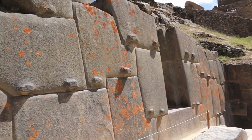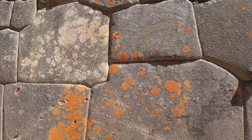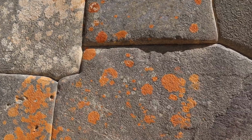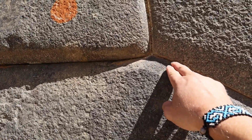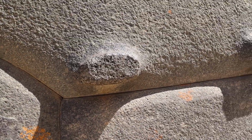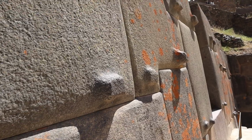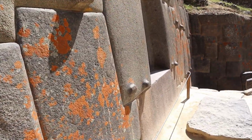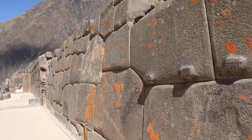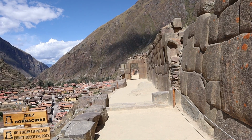In the meantime, here we have this pretty incredible stone wall that has this characteristic, weird polygonal stonework with all these irregular shaped blocks and laser precision in the joins of these walls. As well, we have these characteristic stone knobs or protrusions that I think are just completely unexplained. But this is just the beginning of the mysterious elements here at Ollantaytambo. So let's keep going forward, show you what I mean.